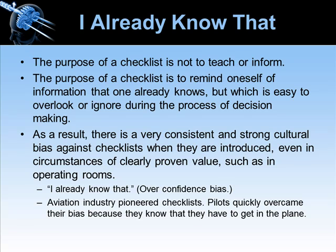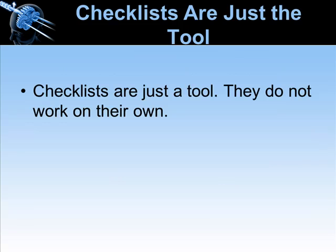Because you already know it, there's a very consistent and strong cultural bias against checklists when they're introduced, even in circumstances of clearly proven value, such as in operating rooms. The basic thing is, I already know that. I don't need that. Classic example of overconfidence bias. The pioneers in checklists were the aviation industry, and pilots quickly overcame their overconfidence bias because they knew they had to get in the plane. They began to see the advantage of checklists, and that's where checklists were originally developed and brought into industry, and now coming later into medicine.